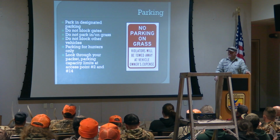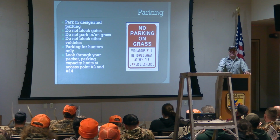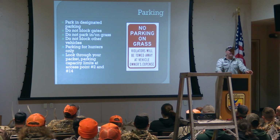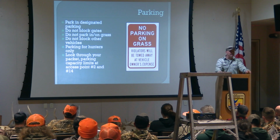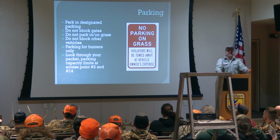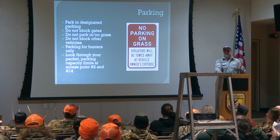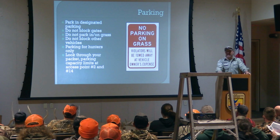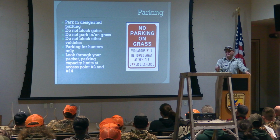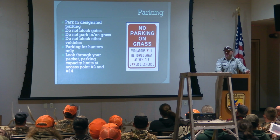Also, you guys can tell there's lots of hunters here. We have a lot of various parking areas, but some of them have limited capacity. They can only fit a handful of vehicles at some of these locations. And so, number one, don't park in the grass. You can't just pull off anywhere randomly and park and go off after an elk. Park in a parking area. There's lots of pullouts where you can park. You can park at some of the gates. There's room enough there to park at gates.